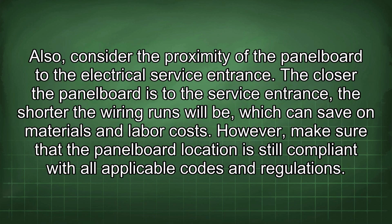Also, consider the proximity of the panelboard to the electrical service entrance. The closer the panelboard is to the service entrance, the shorter the wiring runs will be, which can save on materials and labor costs. However, make sure that the panelboard location is still compliant with all applicable codes and regulations.